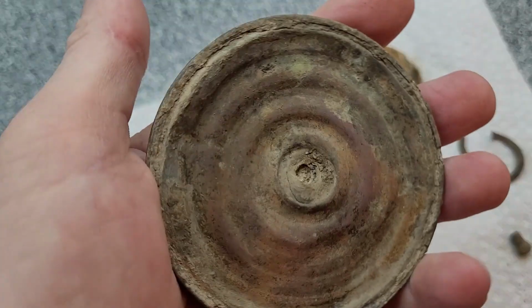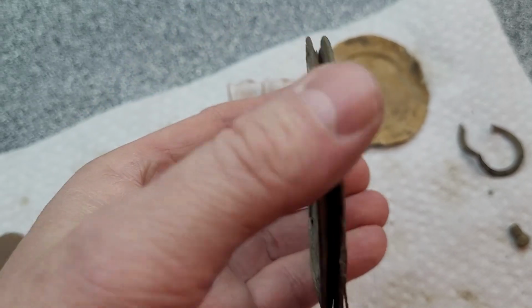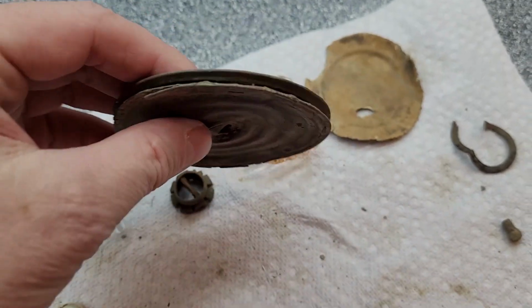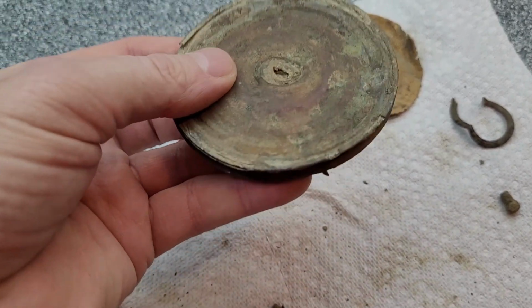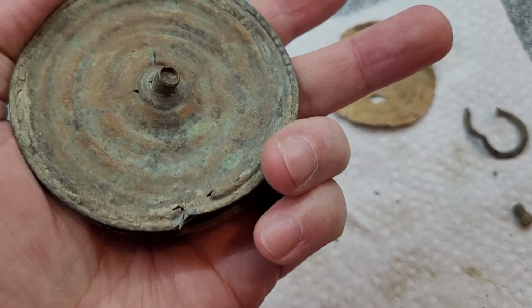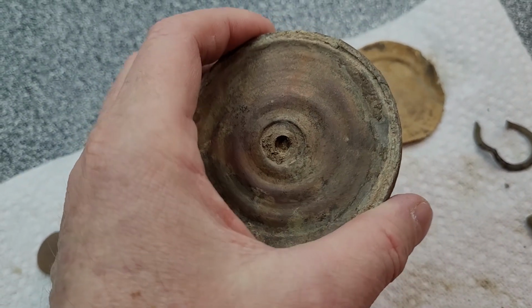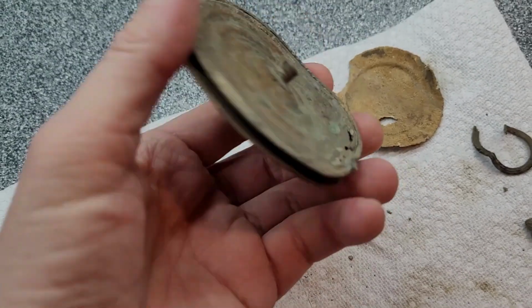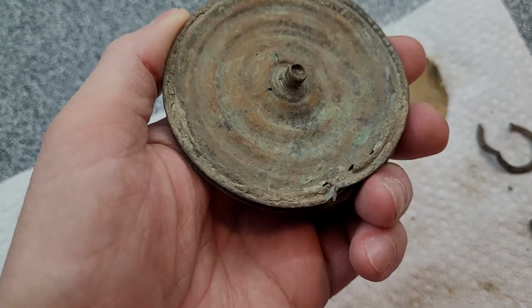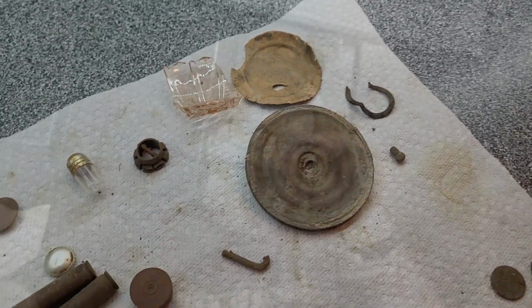If anybody has any idea what this is, let me know. It looks familiar for some reason, but I don't know. It almost looks like the side of a fishing reel, but I don't know why it would be doubled up like that. It almost looks like part of a lantern, but again, I don't know why it would have this design. It just doesn't make sense. It looks familiar though.